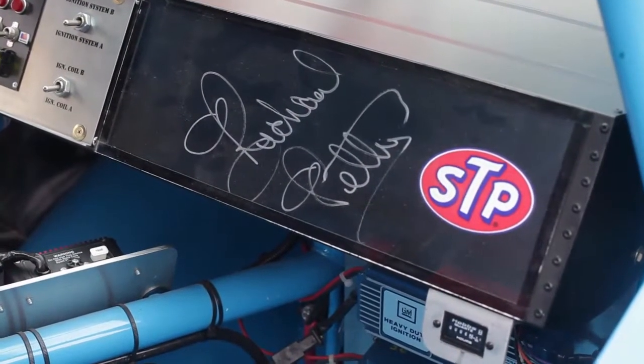He wanted to look down there and see that stuff. So he did that, signed the dashboard, and we were very appreciative of getting that autograph on the dashboard.